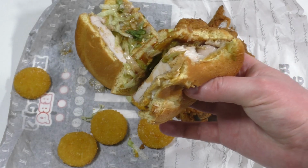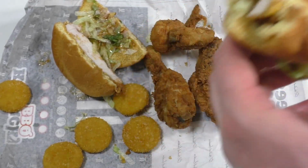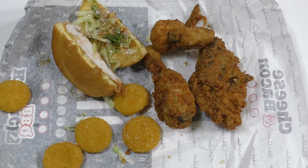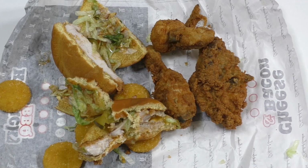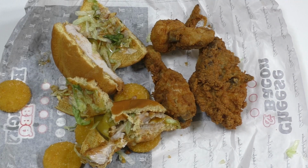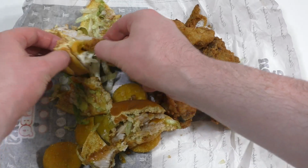Unfortunately there's not much variety of KFC burgers. This is now like a barbecue sauce one. This is a tasty burger.